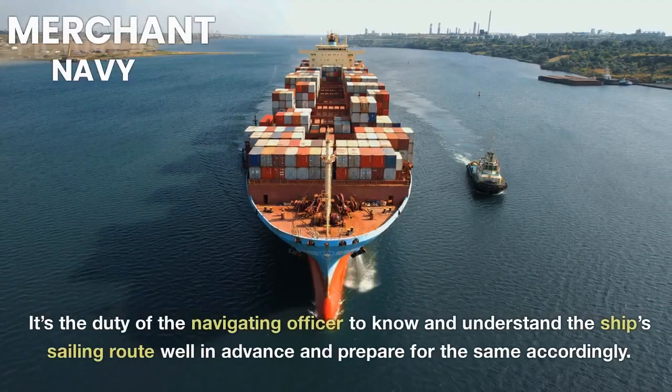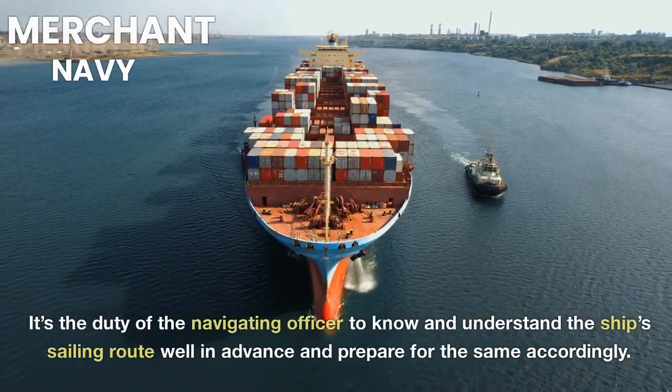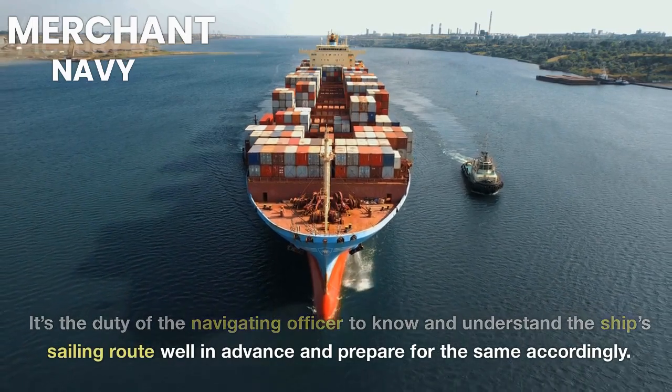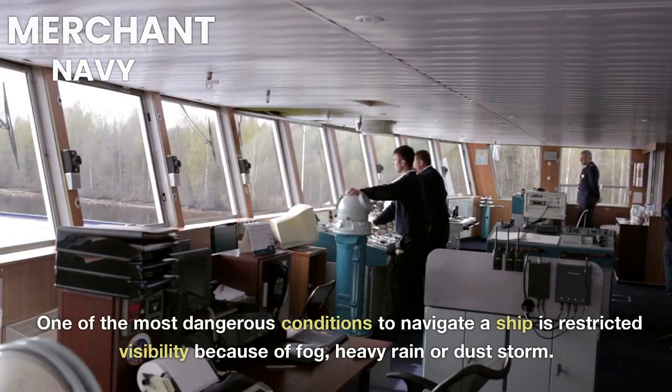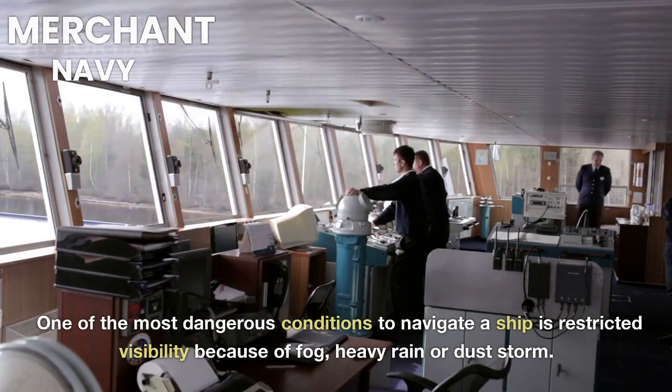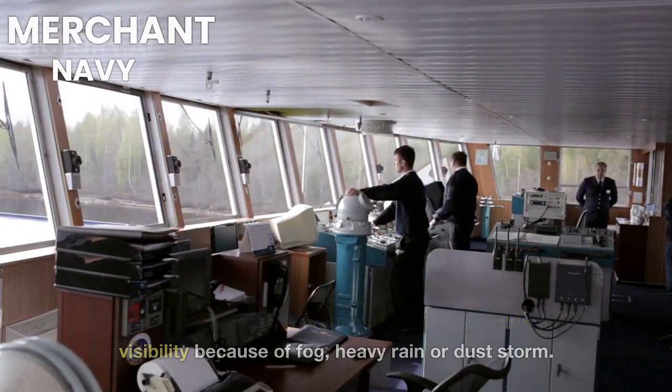It's the duty of the navigating officer to know and understand the ship's sailing route well in advance and prepare accordingly. One of the most dangerous conditions to navigate a ship in is restricted visibility because of fog, heavy rain or dust storm.